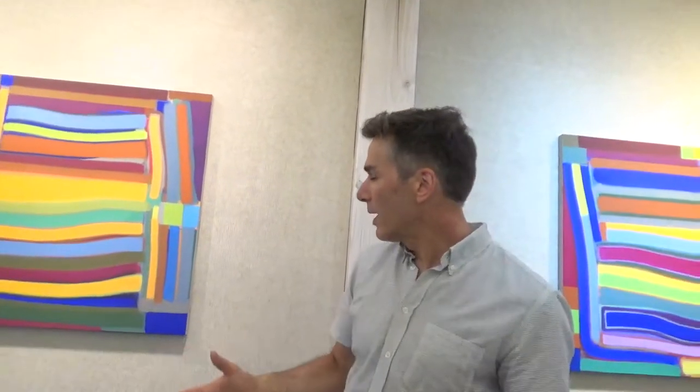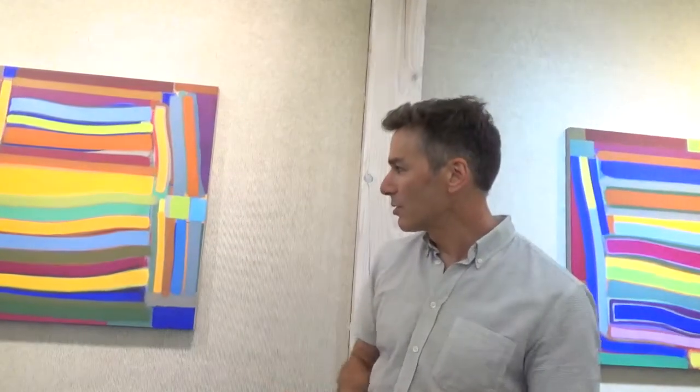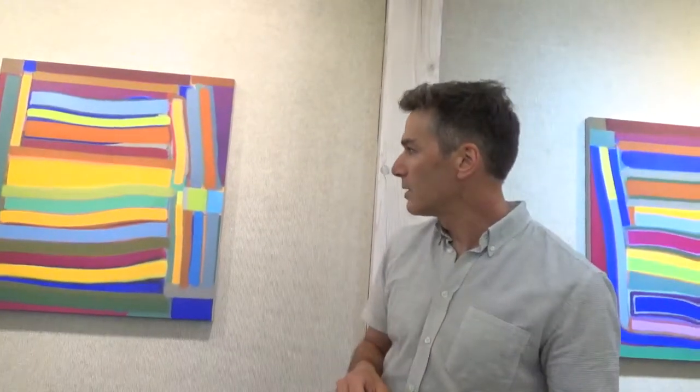Being in Cornwall, I work in natural light, and there's a lot of looking outside at how the colors shift depending on the seasons. Things are much more muted in the winter, and then in spring you start to get all sorts of beautiful yellows and greens, so the natural colors also work their way into the paintings.